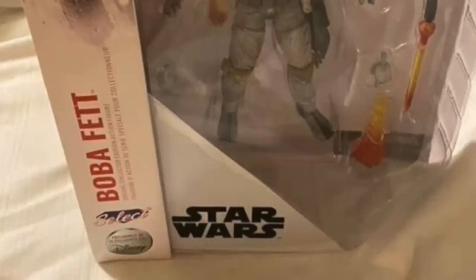But with this figure, it looks like it's going to be a Disney Store exclusive, which means this was found at a Disney hotel, this particular figure, but it should be available at all Disney stores as well as the Shop Disney website. Now, I don't have a specific price, but indications are this is going to cost in the neighborhood of $30, between $30 and $35. The Disney Store exclusive Marvel figures are running around $35, I believe, but indications are this one's going to be about $30. Now, again, it should be available at some point online.